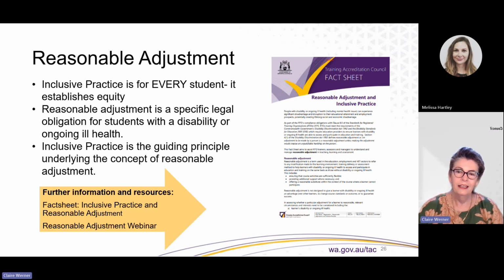So really, the reality is when it comes to reasonable adjustment, there are just such a multitude of things that you could do, but it's all dependent upon what the needs of that individual are, what the needs of the training package are in terms of the outcomes that must be demonstrated, and you going through this consultative process with the learner to determine what is actually right for that person. So, as we said, for child-safe organisations, watch out for the new fact sheet that's coming and reasonable adjustment webinar.